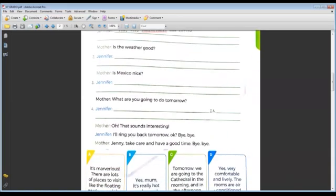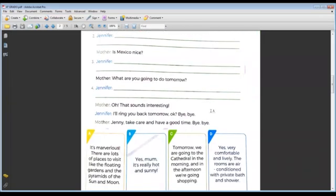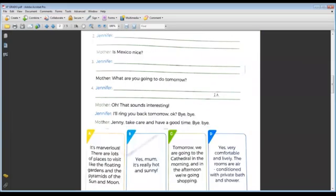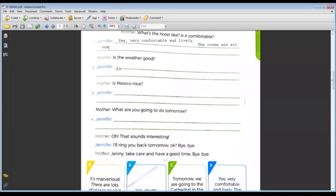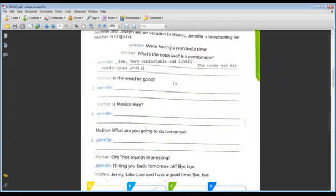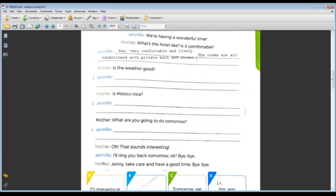The rooms are air conditioned with private bath and shower. That's it. Okay. Lo que acabamos de hacer fue copiar la información de abajo. Letter D. Yes, very comfortable and lively. The rooms are air conditioned with private bath and shower. Okay. Estamos continuando la conversación.